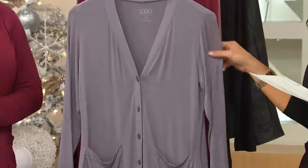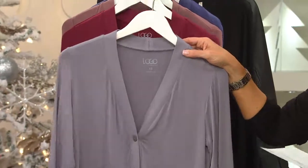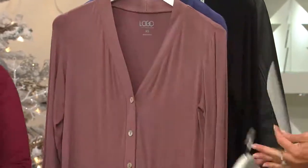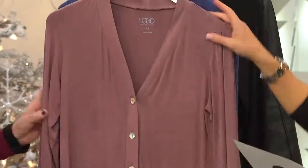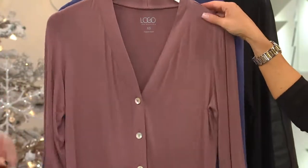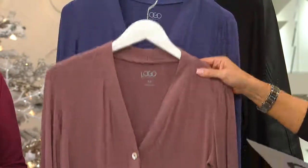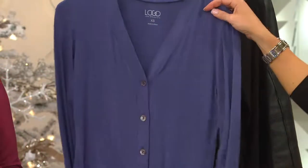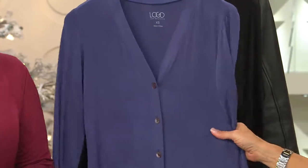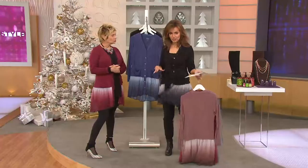So this is gray mink, which I love. It sounds exactly like what it looks like. Exactly. It's really gorgeous. Here's the wineberry. Beautiful. That's what you're wearing. Here it is in the maple sugar, and this color is divine. That's what Courtney's been wearing, and it's one of my favorite colors of the season. Here's the abyss blue. Beautiful. One of my favorite colors in the Logo line, and then I'm wearing it in the black, obviously, with the little ombre, which is fabulous.